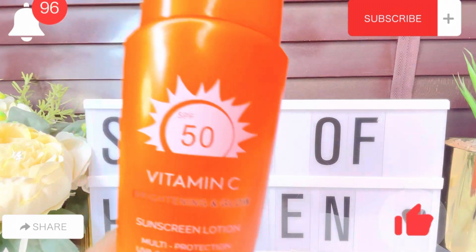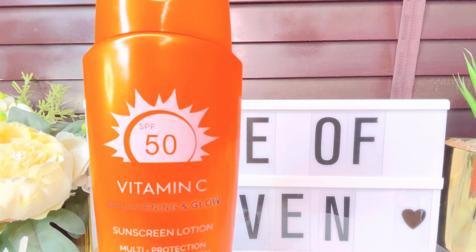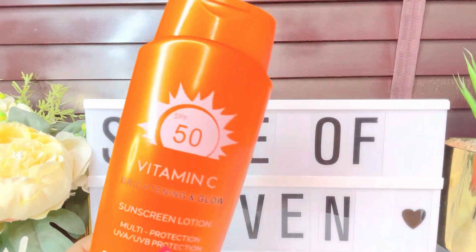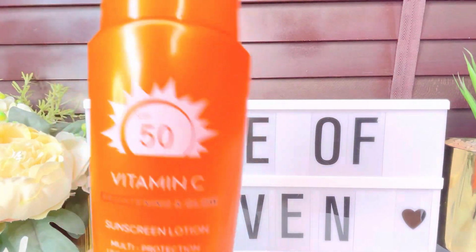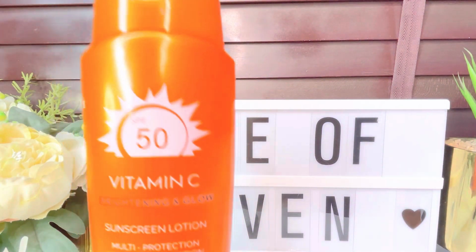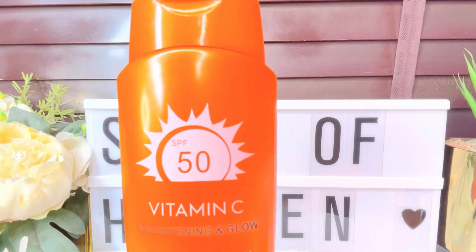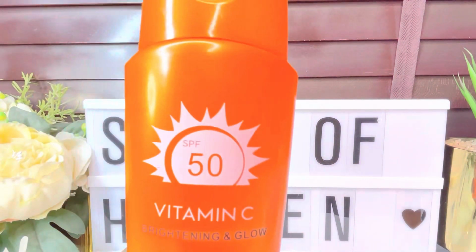Okay, so the first thing I will be talking about is the structure of this lotion, like the texture, the smell, you know, how it actually feels on the skin and all of that. And then I'm going to go into the ingredients and the benefits and what the company claims it's supposed to do, and what my actual findings are on using this, or how would I say, the results that I have gotten so far.